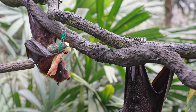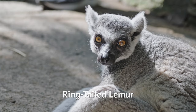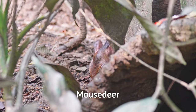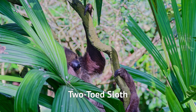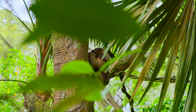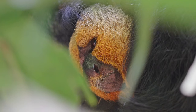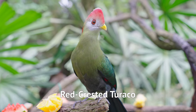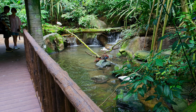I really enjoyed meeting the animals here. From the flying fox, the friendly photogenic lemur, the shy elusive mouse deer, the lazy two-toed sloth, the saki monkeys, and take in some beautiful birds. The enclosure itself is very beautifully made. The Fragile Forest gets a 5 out of 5.